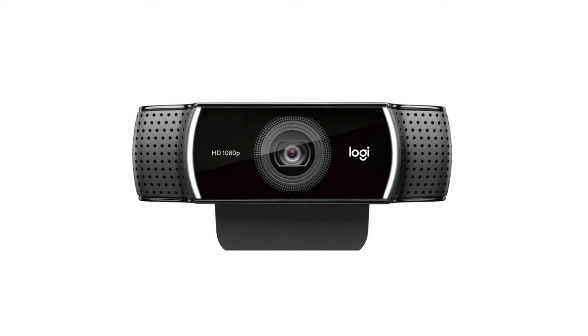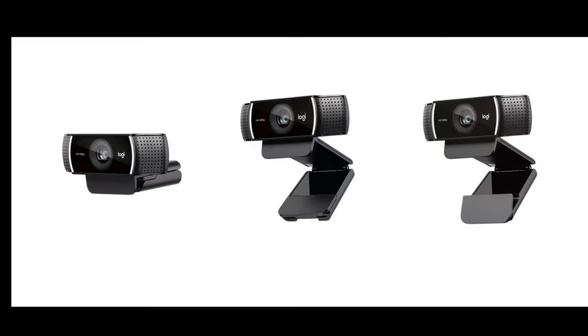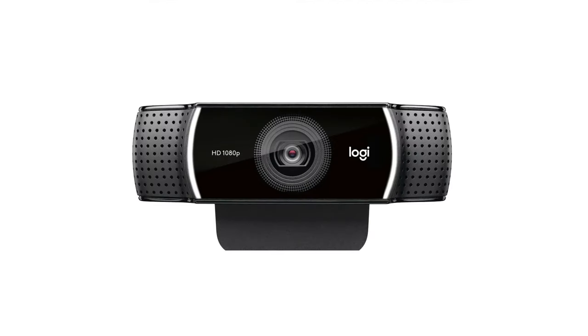giving you a full suite of customization from transitions, overlays, chroma keys, and manual control. Yet it also debuts with the auto light correction feature, which fine-tunes the camera across various lighting conditions for razor-sharp videos. Other bonuses include a tripod thread, a 3-month license for XSplit, and a 1-year warranty.